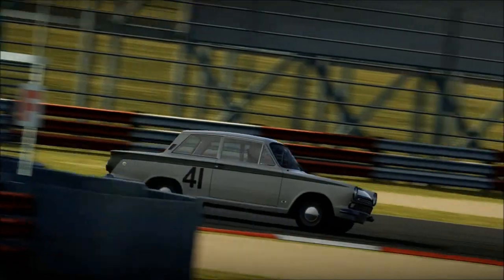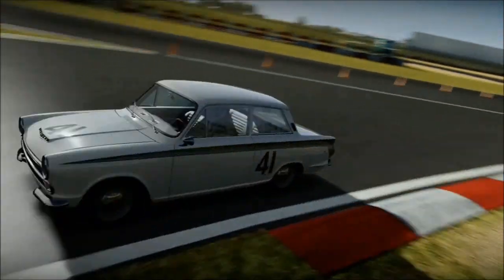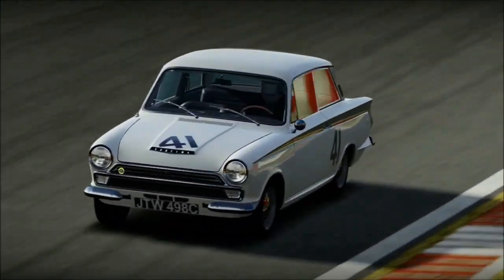In the game it drives very, very well. Of course, being a 1966 car, you're going to end up with a lot of roll, but that just adds to the character of the car, because you slide it into a corner, the front end lifts up, but you know you've still got the grip to carry you through the corner.